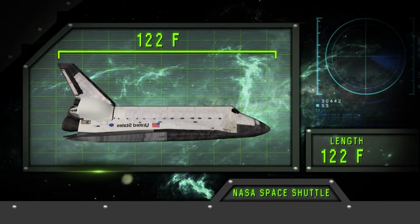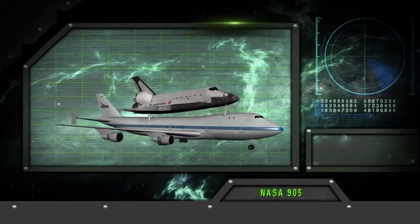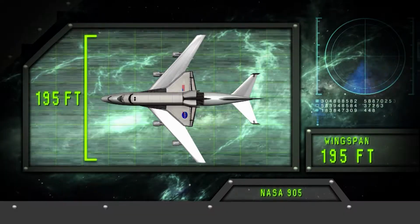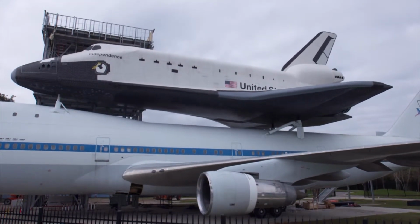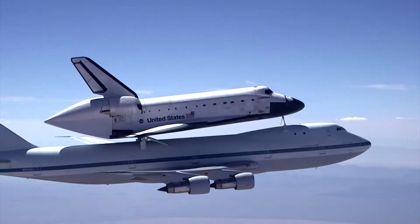NASA's space shuttle is 122 feet long and 63 feet high to the top of the tail, with a wingspan of almost 80 feet. The NASA 905 is a bit larger, about 232 feet long, 64 feet high, and a 195-foot wingspan. They made significant modifications to this plane. There are 3 struts, for example, that the shuttle's mounted to on top of the 747. There were tail sections added to control the aerodynamics of the 747 as it flew in this very unique configuration. This carrier flew 70 of the 87 ferry missions during the shuttle program.